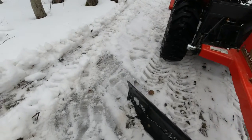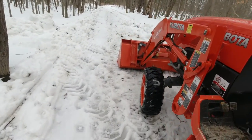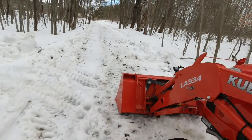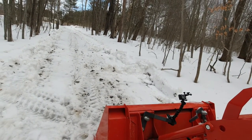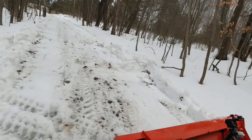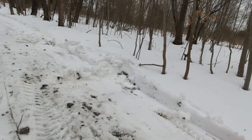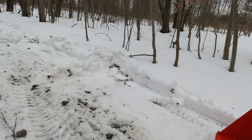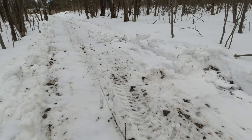We're not trying to get to the stone per se. We're just trying to get down well enough that if we get a warm snap, it'll melt down and expose the gravel all on its own. So we're gonna go ahead and get back at it, see if we can get at least to the road, get the road cleaned up so we can get the truck down in here.